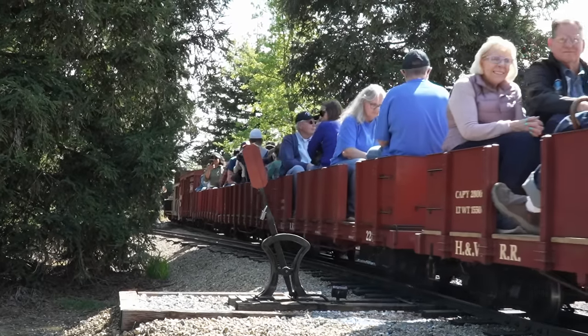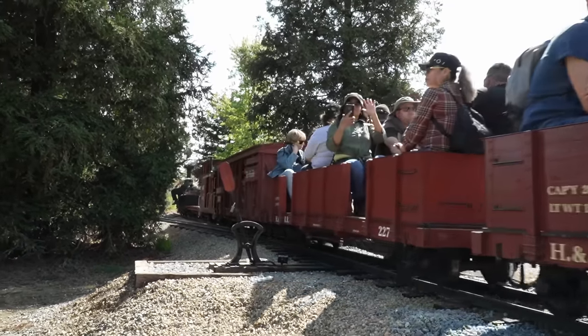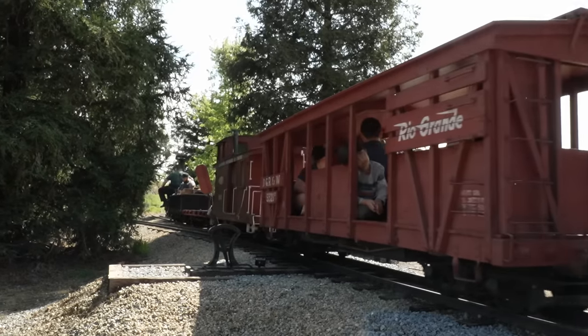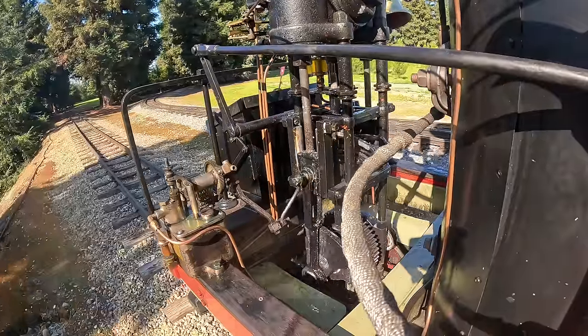Those trains really managed to look pretty much almost full size, didn't they? And that's the beautiful thing about grand scale railroading. What is grand scale anyways? Well, that's what we're going to look into today.